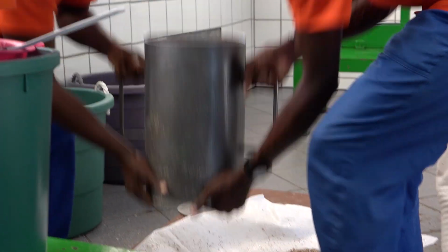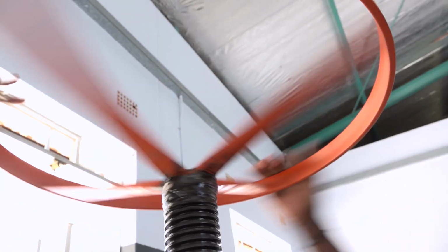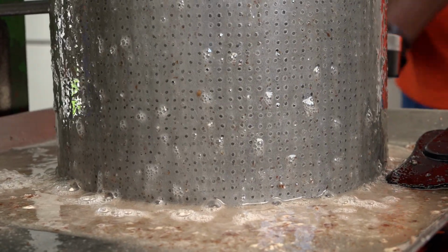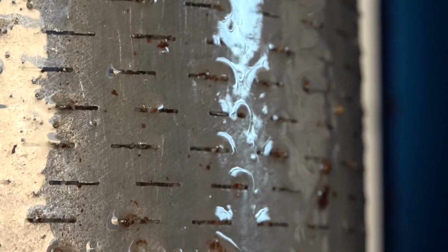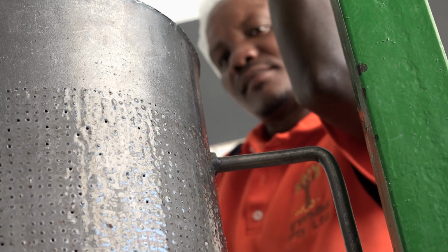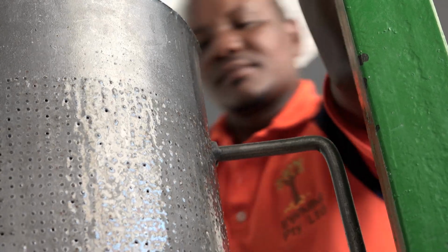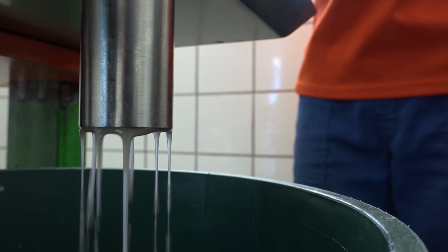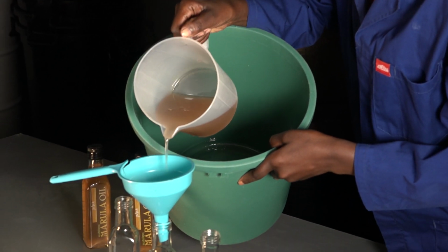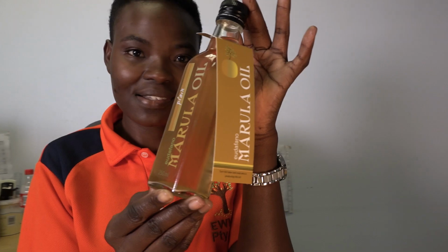We can produce close to 90 kilograms of oil per day. Annually, we can go up to 12 tons of oil. That will also depend on the demand from the customers. And this type of oil is mainly used for cosmetics. We normally ship to customers that are into cosmetics industry, and they use it in formulating various skincare products.